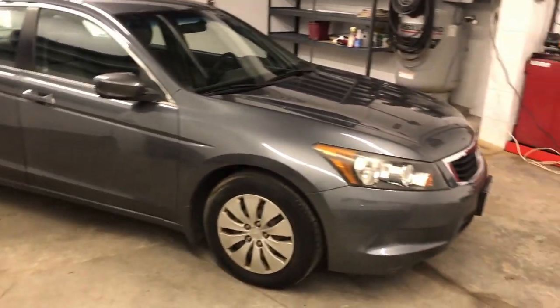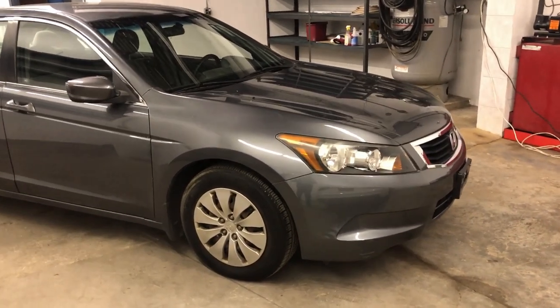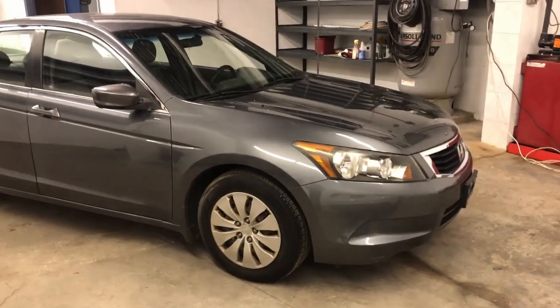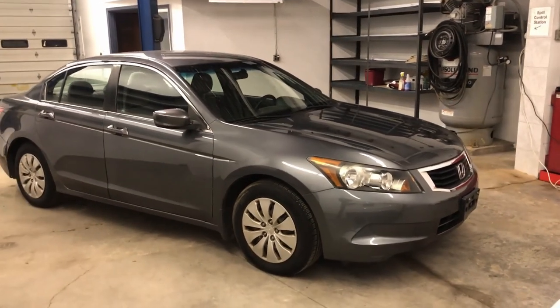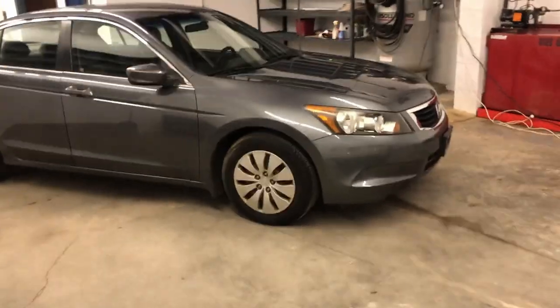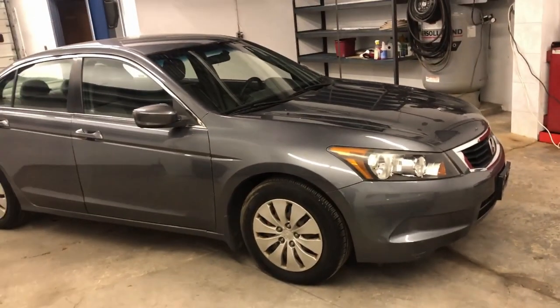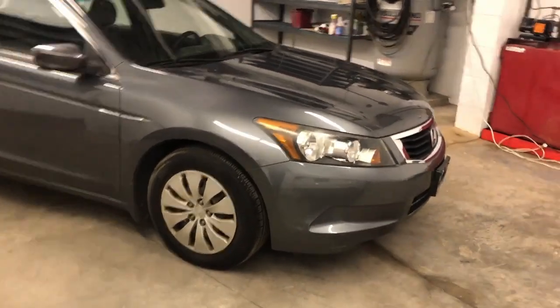Once that was done, I proceeded to start the car to move it. I wanted to bring it to the car wash. It turns out the car was not starting, and I used my Harbor Freight jump starter. I got the cheapest $60 one, and even that couldn't start the car. So I determined the battery was super dead. It was like 17 degrees, and I guess the cold killed it or something.